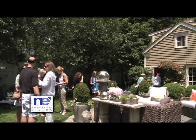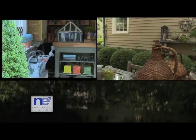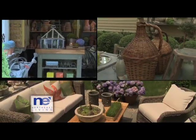Now, this is the most comfortable and most rewarding place in the garden, and everyone wants to congregate right back here. And I love the fact that everything's oversized, because I believe that when you're doing outside spaces, when there's no walls, you can afford to go larger.